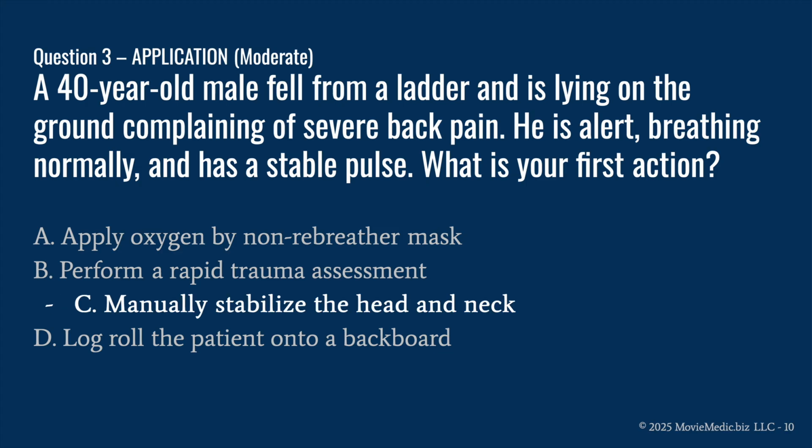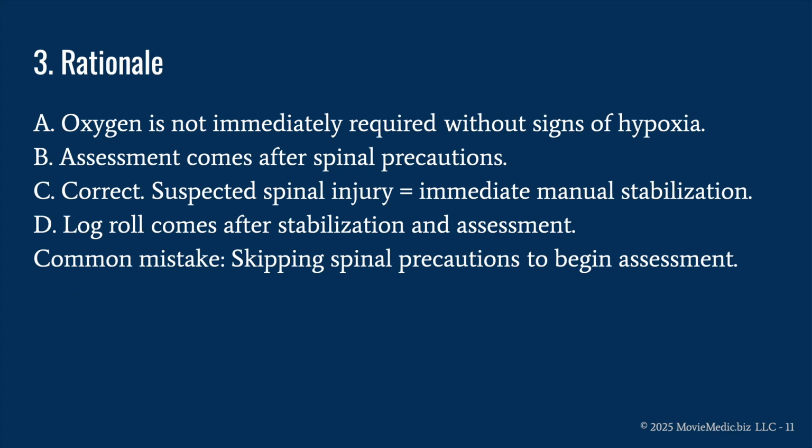The correct answer is C. Manually stabilize the head and neck. Why? A is wrong because oxygen is not immediately required without signs of hypoxia. B is wrong because assessment comes after spinal precautions. In reality, we'll do the assessment of the back very quickly as we're rolling the patient onto the backboard, just because that portion will be inaccessible to us once they're strapped in. But the key takeaway here is that the assessment is not the priority.